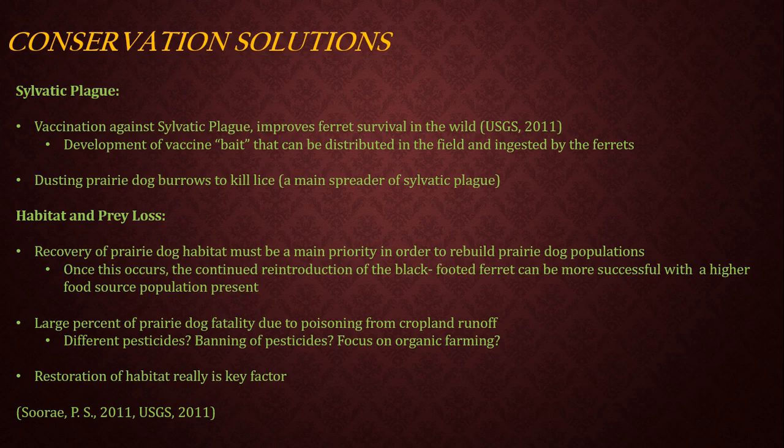So instead of just trying to capture them and inject them, they have developed a vaccine that can be put in bait, and so it's eaten by the ferrets, and it can just be put out into the field so the ferrets can ingest it and build immunity that way. So that's one way to help counteract the sylvatic plague. Another is, since there's such a close tie between the ferrets and the prairie dogs, dusting the prairie dog burrows to kill fleas, which are the main spreader of the sylvatic plague, is also another effort being made to try and minimize rodent and ferret death in a general sense from the sylvatic plague.